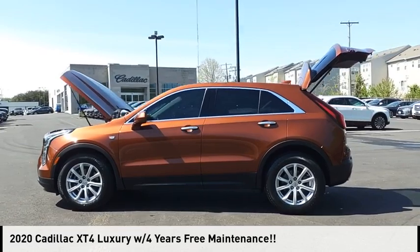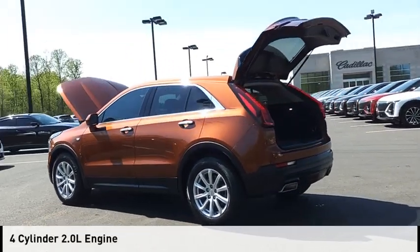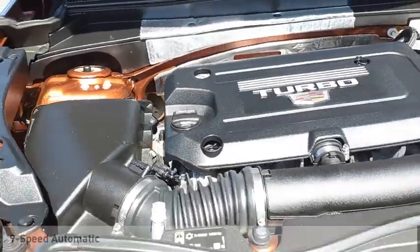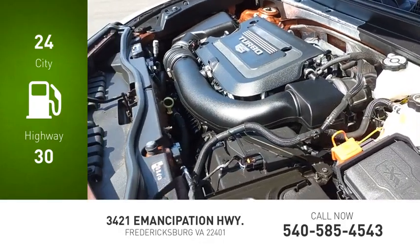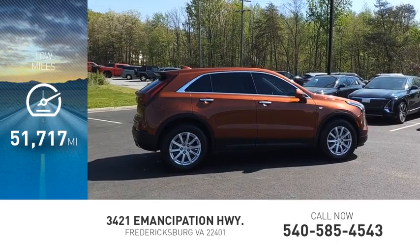This vehicle is powered by a front-wheel drive, 4-cylinder, 2.0-liter engine and comes with a 9-speed automatic transmission. Great fuel efficiency saves you money by requiring fewer trips to the gas station. This vehicle has less than 55,000 miles.